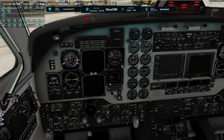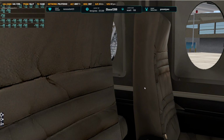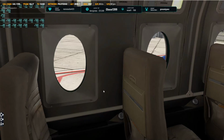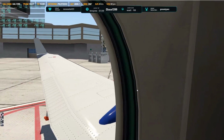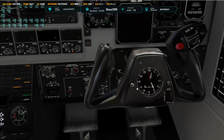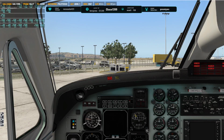Junction Tower, Skyhawk 6012 Zulu, 10 miles to the southeast, inbound 30 option with Juliet. 6012 Zulu, Grand Junction Tower, right downwind for 11. Right downwind 1112 Zulu. RC4642 damage. Thank you, RC4642 cancellation received.